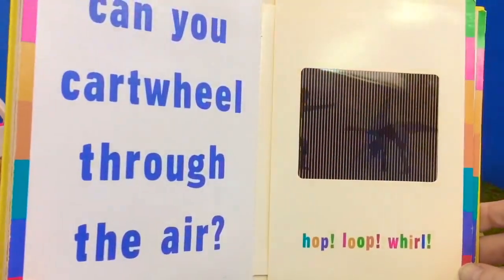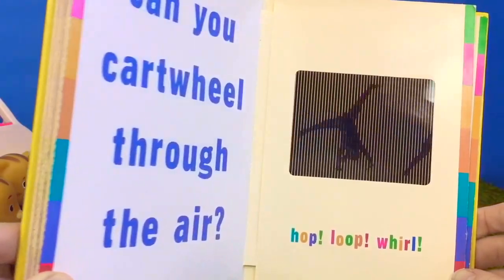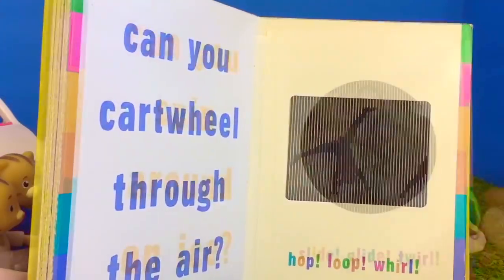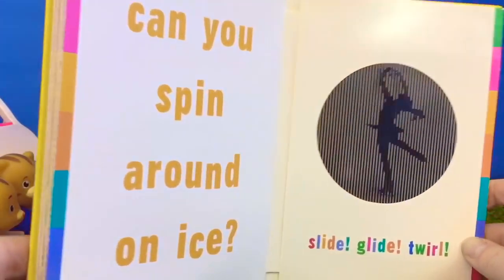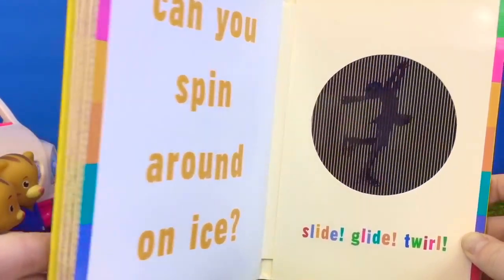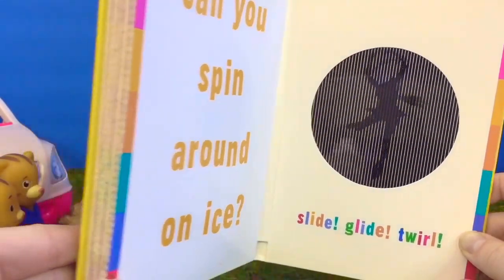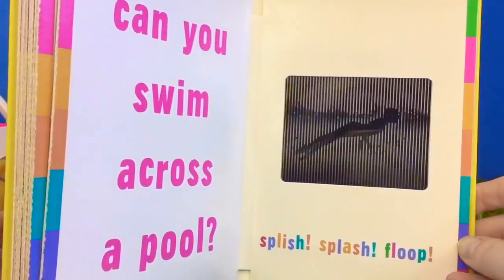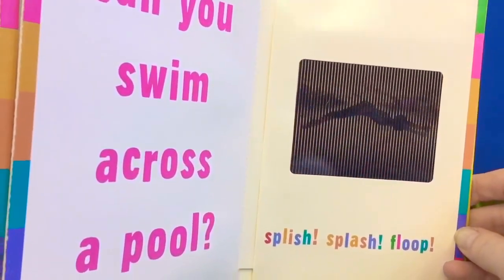Can you cartwheel through the air? Hop, loop, whirl. Can you spin around on ice? Slide, glide, twirl. Can you swim across a pool? Splish, splash, flop.